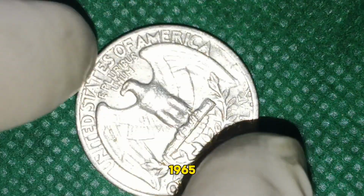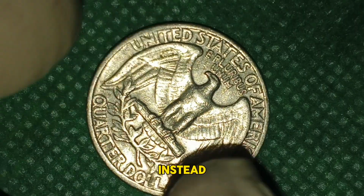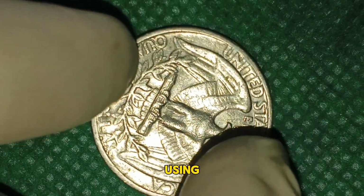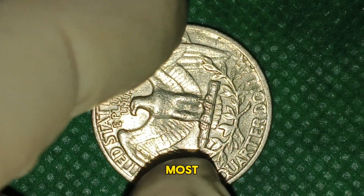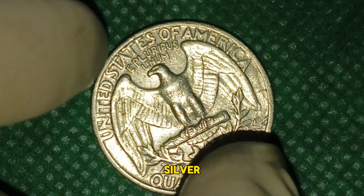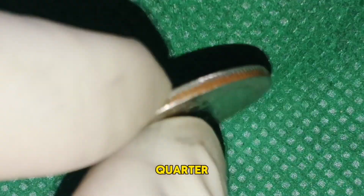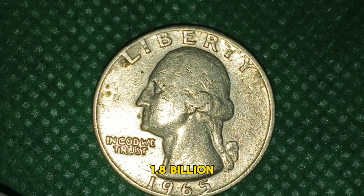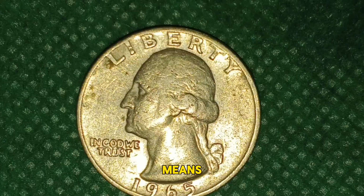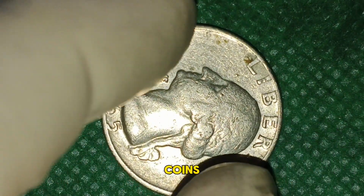Starting in 1965, the Mint removed silver from quarters completely. Instead, they began producing coins using a copper-nickel clad composition. That's the same type of quarter most people are familiar with today. The silver era was officially over. The 1965 Washington quarter was the first of this new generation of clad coins. Over 1.8 billion of them were struck. That means on the surface, the 1965 quarter is one of the most common coins ever made.